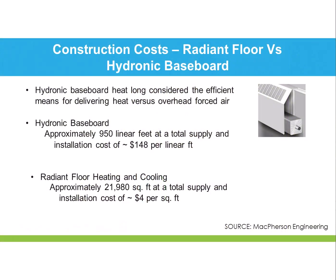So taking a look at the heating side of things first, the standard option for what is considered a highly efficient design in this market is a baseboard heating solution. So that was priced as the baseline in this example. As you can see, the baseboard solution was going to require 950 linear feet of baseboard heating and would have an installed cost of $148 per square foot. And the radiant solution would require approximately 22,000 square feet to be heated and cooled, and the installation cost there was expected to be around $4 per square foot.